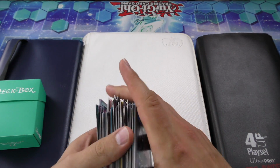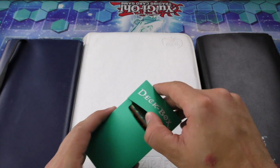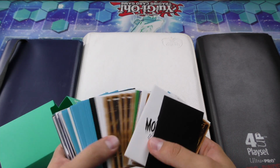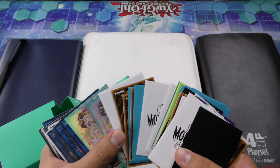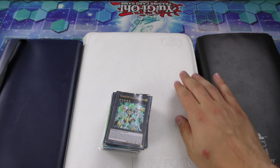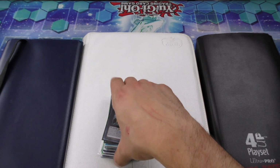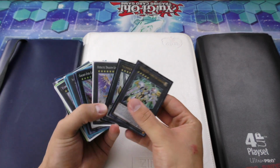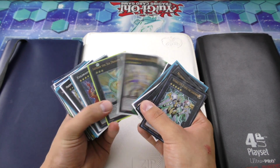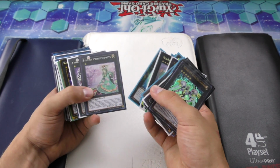More deck box to go, then it's on to these gorgeous binders that we have down here. Most expensive binder, probably doing more than half the value of the entire collection, is this white binder right here. It's pretty cool. Like we have an extra deck box here.